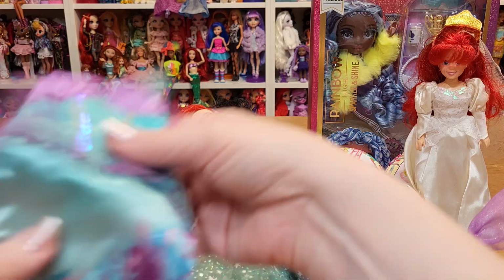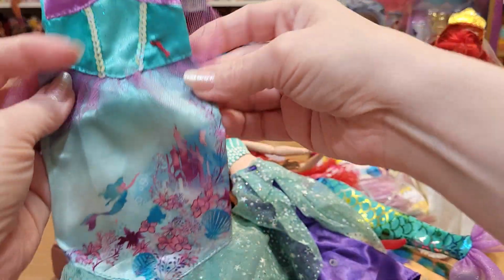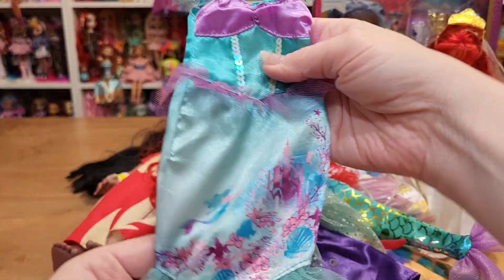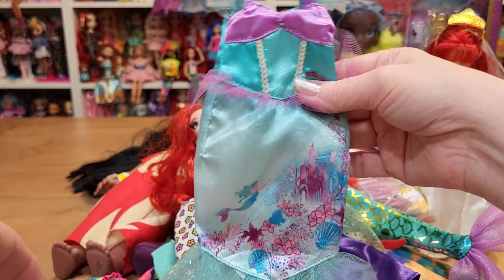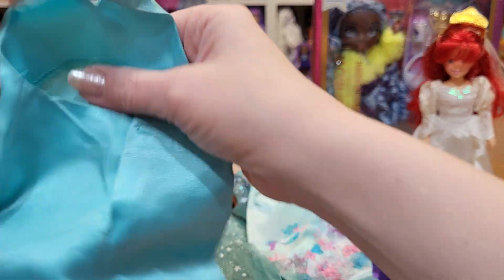Okay, let's see. So this is a little Ariel doll dress. That's cute. So it looks pretty tiny. I'm not sure what size Ariel. It looks like it would fit the toddler size dolls. I might even have that on my toddler Ariel. I would have to look. And then this one.